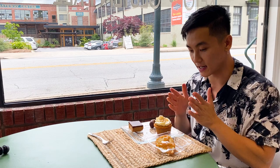Wow, look at the inside of that. The texture-wise, it's like a cake pop. It's very condensed. The flavors are packed in. You're biting into something super small, but yet the flavors burst in your mouth.